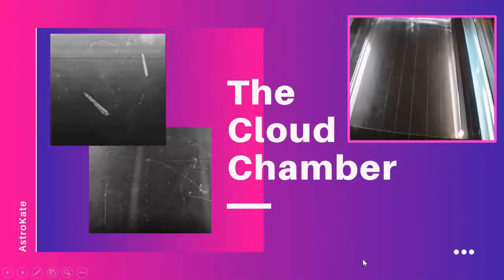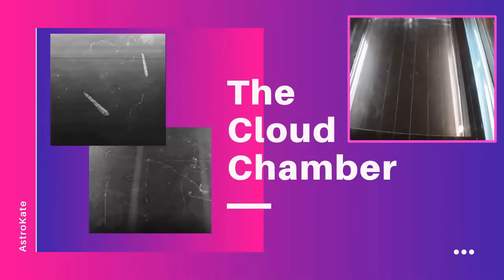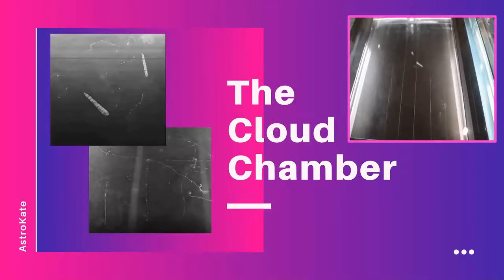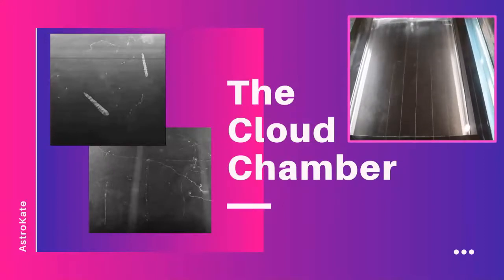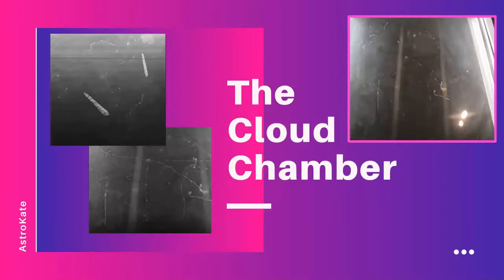The cloud chamber. Today I want to talk to you about one of the first particle physics detectors. Now, you're sitting here and multitudes of these subatomic particles are passing through your body. They're so tiny you can't see them even with the best microscope in the world, but they interact with matter. And that's the basis of this device.